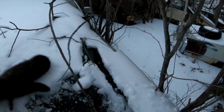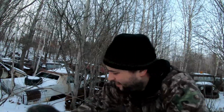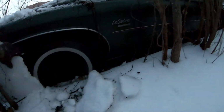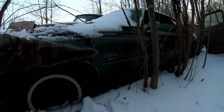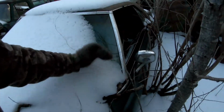There we go. This is the same yard I pulled that 8 3/4 out of an old E-body, sorry about that. Doesn't help that this is a little overgrown. All right, it's about as good as we're probably gonna get. But even the fenders on this car look to be in pretty good shape. This is a LeSabre Custom. I'm curious to see when the last time this was on the road.